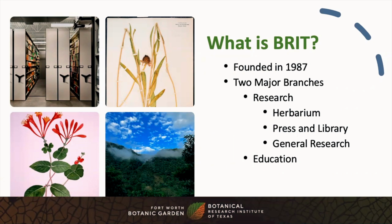So as Jim said, we've been across the parking lot from each other, but you may not know what BRIT is. BRIT was founded in 1987, originally because the SMU herbarium could no longer hold their specimen collections. When we think about an herbarium, what we generally think of is a sheet that has a plant that has been pressed and dried that can then be used for research. And so when SMU couldn't keep their own collection anymore due to funding, BRIT was founded. Over the years, we've taken on quite a few other collections.